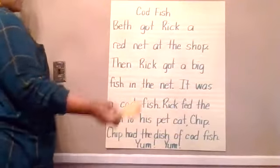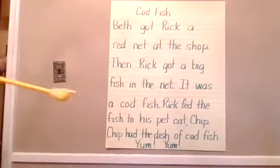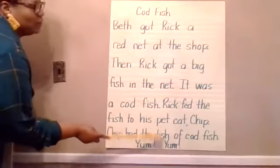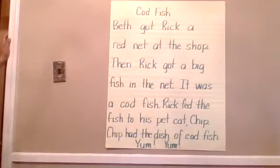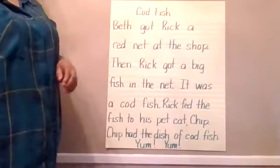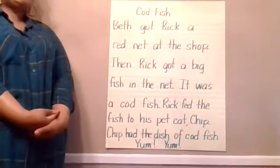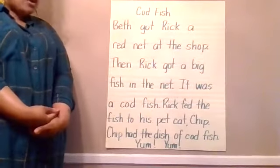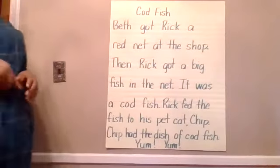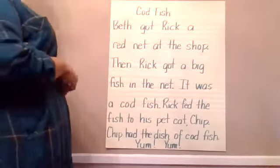Yum, yum! Remember, yesterday we learned in our trick words about the exclamation point. So we know that that is with a lot of excitement, okay? So this is not the last time you're going to see the story. I promise you, we're going to see the story probably about 4 more times. But we're going to be doing different activities with it every time, okay?